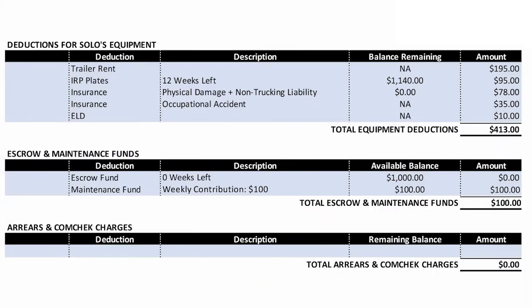And a couple of notes on his deductions. We can see this driver is actually halfway through paying off his plates. He has 12 weeks to go. And he is paying $78 per week for his physical damage and non-trucking. Looking down at the bottom, we see the total deductions for the week, $413.